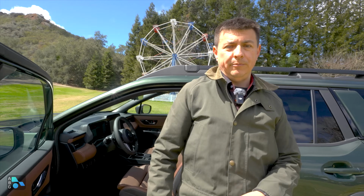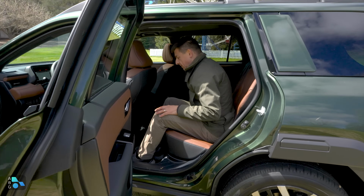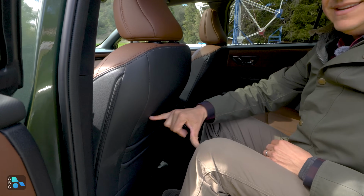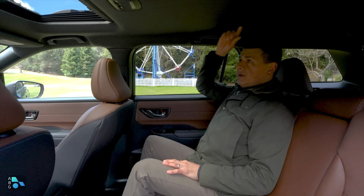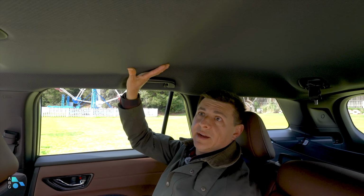Let's check out the back now, because we should get a little bit more headroom than before, but I suspect legroom is going to be pretty similar. Keep in mind, Subaru has not released any official legroom numbers, but this is an area where the Outback has always done well. So I have about 9 inches of legroom there. If I scoot over to this side, you'll notice still quite a lot of legroom. Headroom, definitely better, I think, than the outgoing Outback. That's probably the biggest beneficiary to this more upright ceiling.